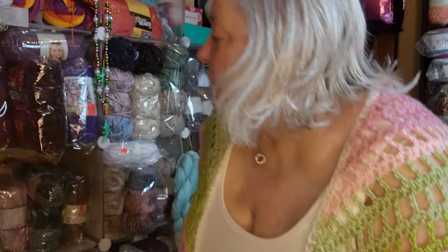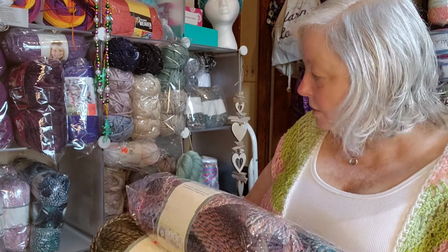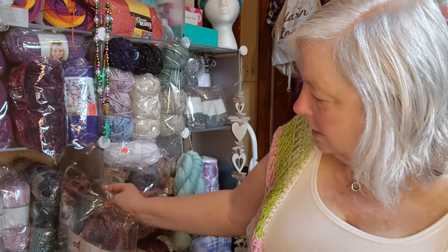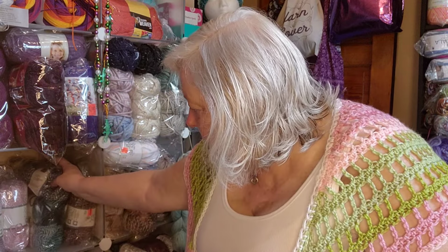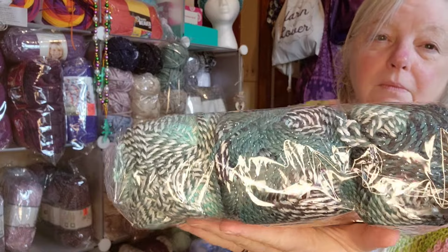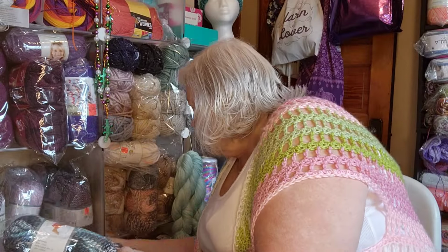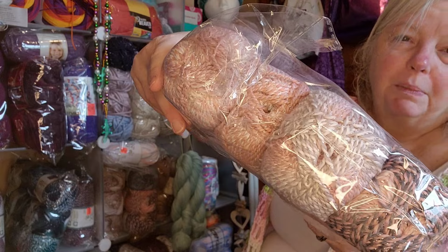Lynanne sent me a bunch of Dazzling. I love this yarn. And it just so happens that she sent me a bunch of this, Hint of Jasmine. And I have some Hint of Jasmine in here. I think, nope, this is called Jade Blush. This is Jade Blush. I thought I had Hint of Jasmine. Maybe I didn't keep any of that. This one is called Pool. It's blues.